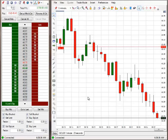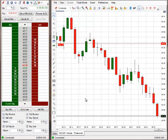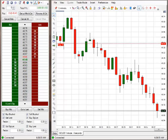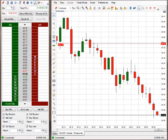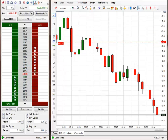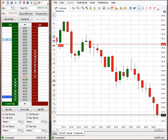Okay, let me see where my 30 tick or 70 tick lock-in is going to be. 43. It's at 83. I'm going to place it at 73 here. 73 to lock it in. 48.73. Almost there. Let me lock in 63. Locking in 63 now. Okay, stop is in place.